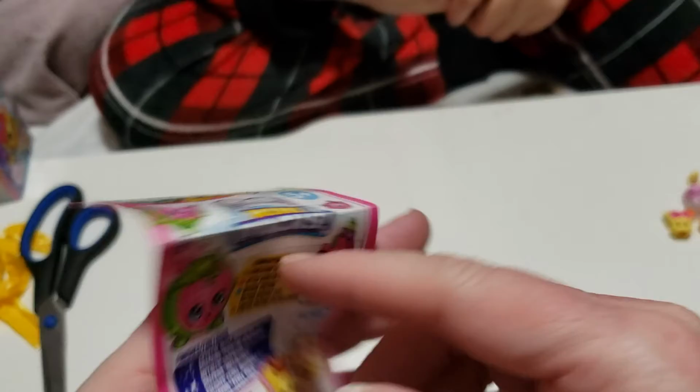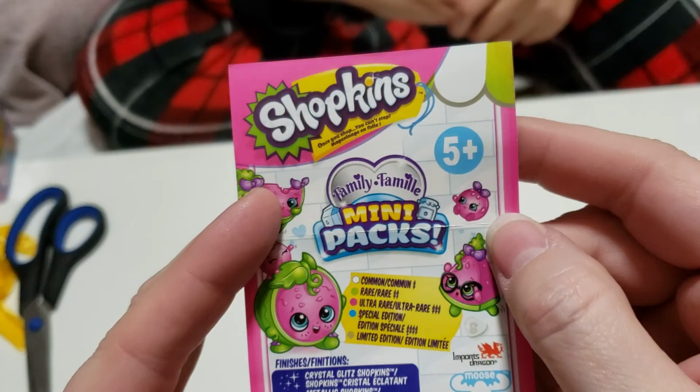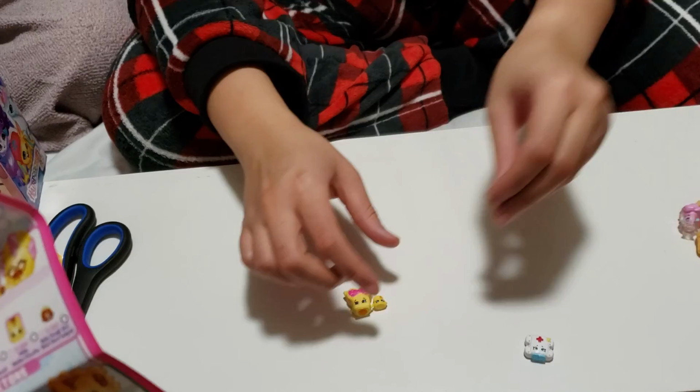So guys, these are the family packs. The mini pack Shopkins family packs. And these are the ones that we got today that you've seen here. Oh, these little guys here. These are so cute.